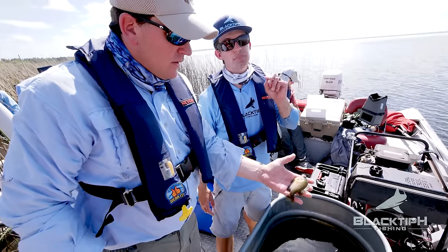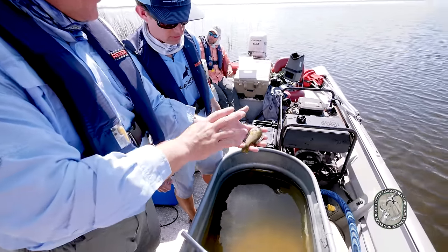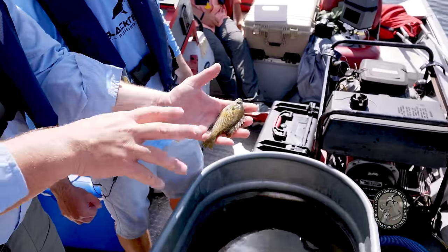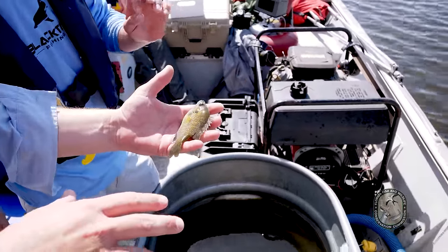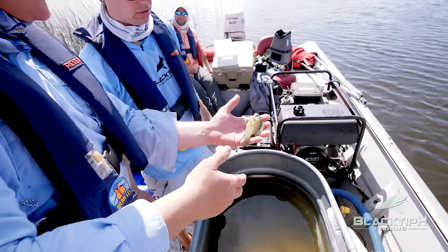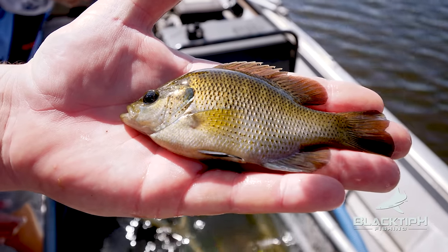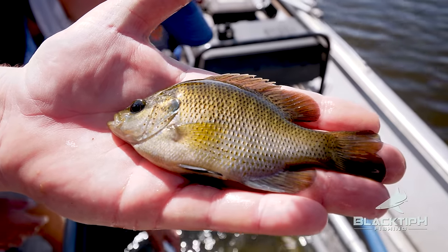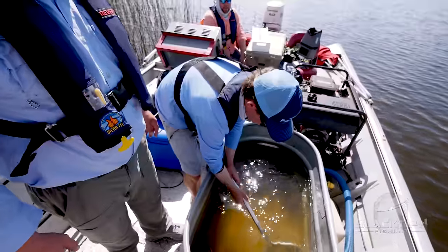We got our 8th species of the day. Lee, what is the exact specification of this guy? So this is either called a stump knocker or a spotted sunfish. Looks like a bluegill. It's in the same family. It definitely has a different skin texture. Yeah, you can see all the spots. That's why it's called the spotted sunfish. It's called a stump knocker because they like woody debris. They like the current too. Yeah. But it's in the same family, that's why it looks so similar, but it's a different species.